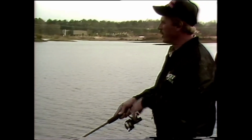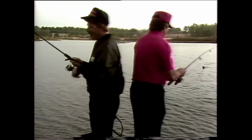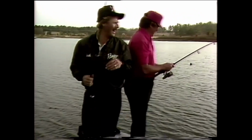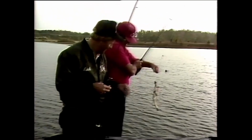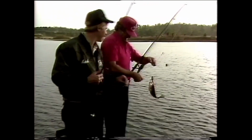Now, I keep my rod tip fairly low, again, if I want it to make some noise, and I'll get it up higher if I'm just wanting to kind of ease it along a little quieter. Little short twitch with the rod tip, take up the slack with the reel. And Tom's caught another fish while I'm over here trying to tell you how to use a topwater bait. How can I tell them how to use a topwater bait with you catching all these fish? Look at that. See there, he hit my topwater bait.